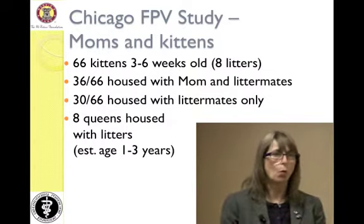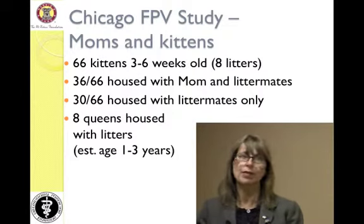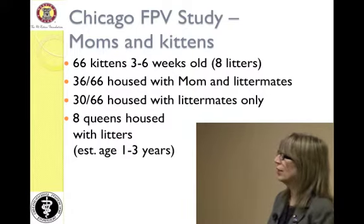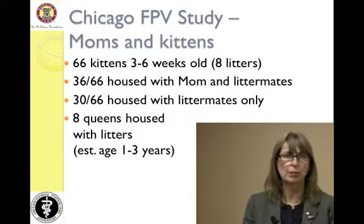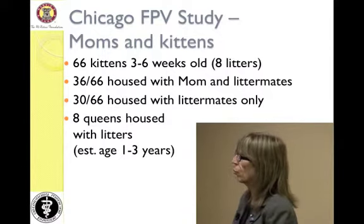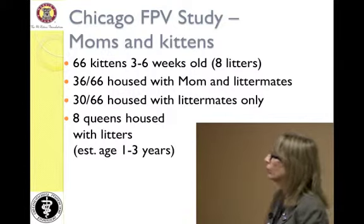So in this particular population that we studied, we had 66 kittens that were 3 to 6 weeks of age in 8 litters. Okay, so these were the sort of ages where you're thinking about, do I keep mom with the kittens or not? There were 36 of those kittens that were housed with their mother and their litter mates, and 30 that were housed just with the litter mates only, no mother. And we had 8 queens that were housed with litters. They were estimated ages 1 to 3 years.